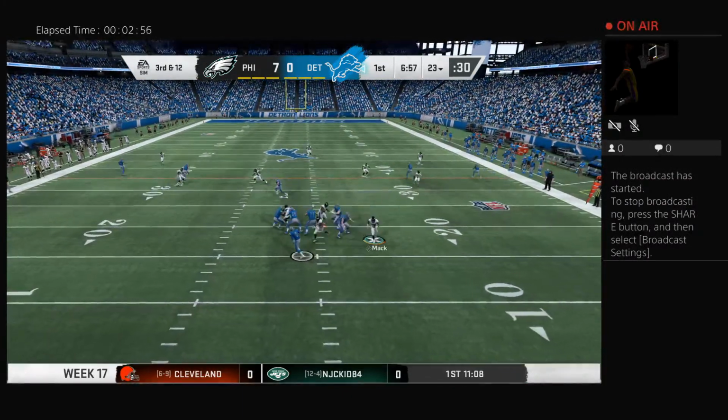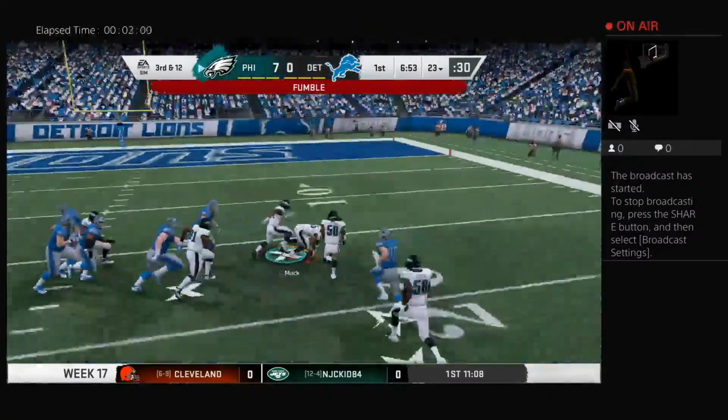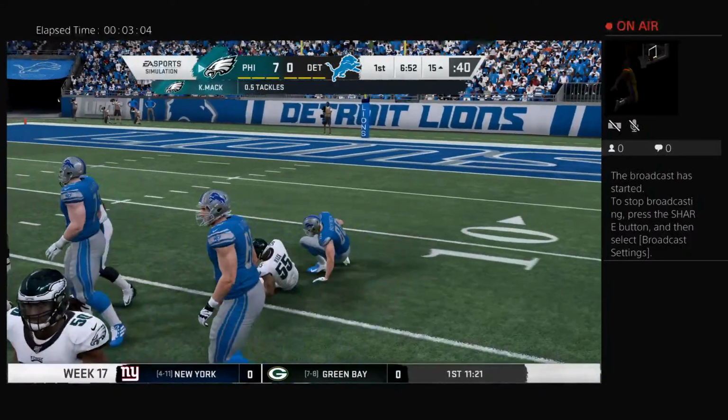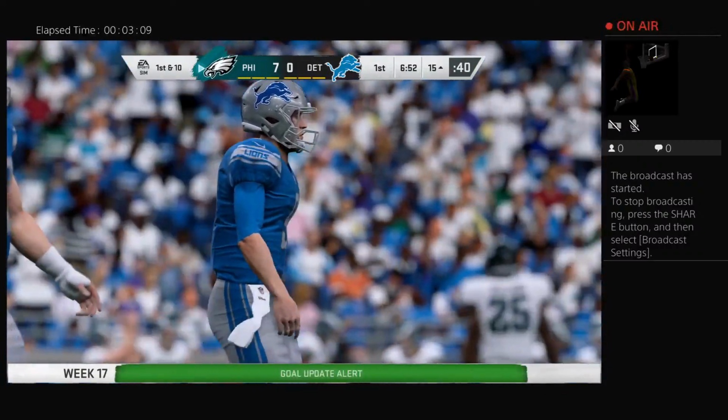A shotgun snap for Stafford. Oh, a hit. He lost the football. Stafford puts it on the ground, and it's picked up by the Eagles. And they take over already 5 yards deep into the red zone at the 15-yard line.